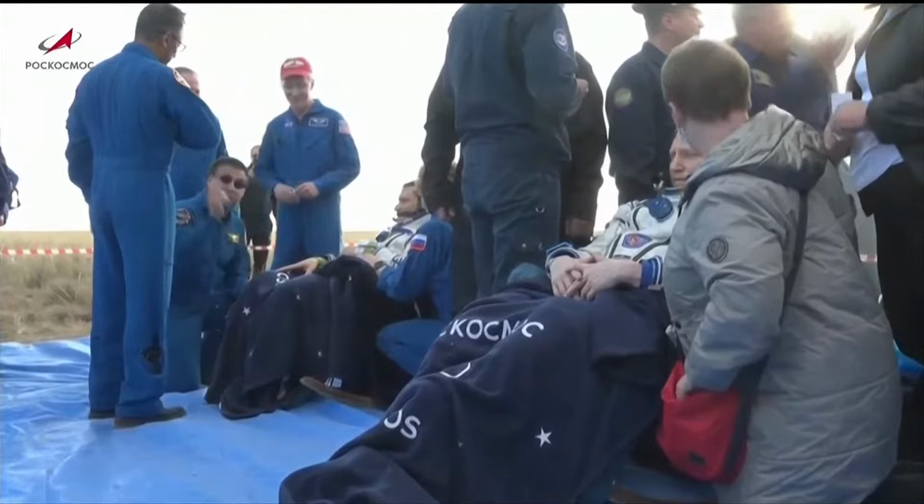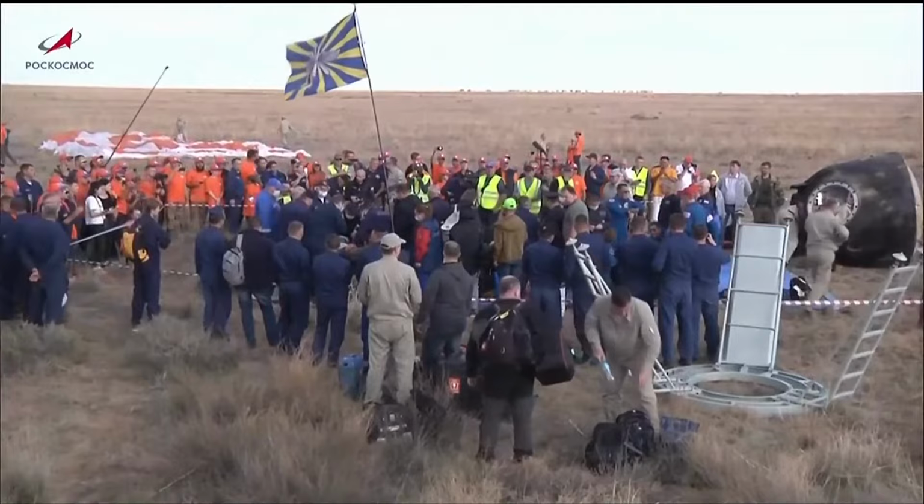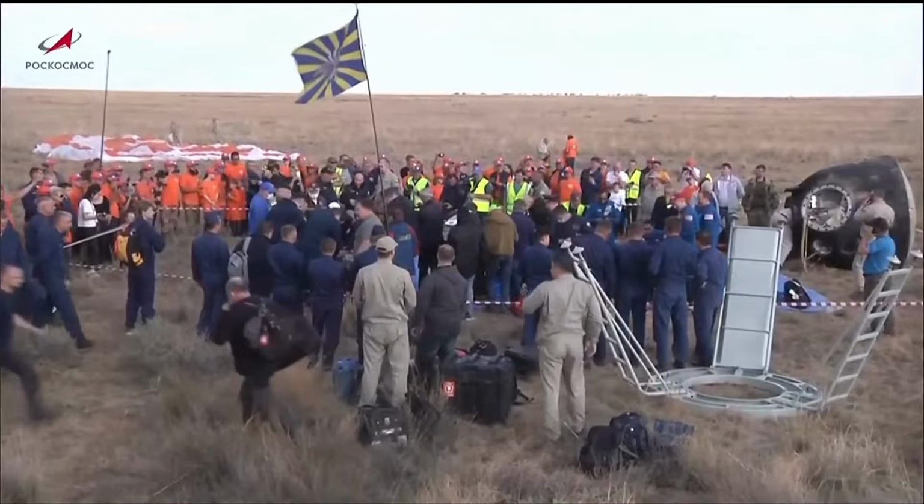Frank Rubio receiving congratulations there from Joel Montalbano, the International Space Station Program Manager, who along with NASA's Chief Astronaut Joe Acaba, part of the NASA team on site.